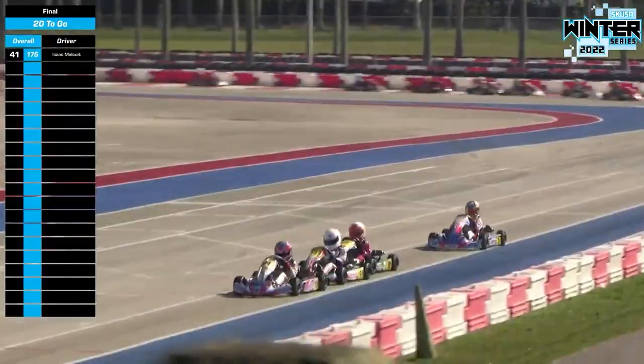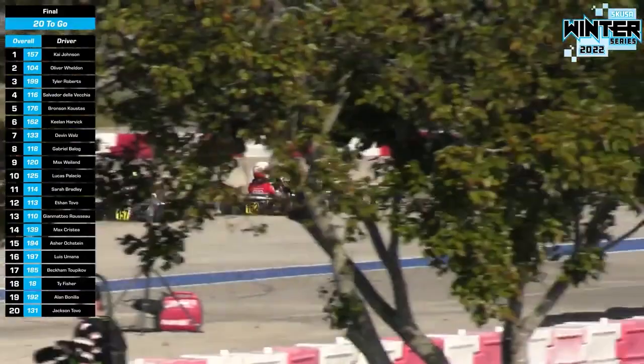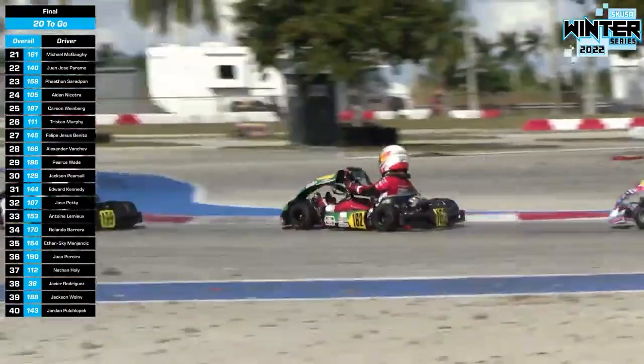Four-driver lead group. It is Wheldon showing the way to turn number one. It's Tyler Roberts, Keelan Harvick, and then Kai Johnson there in fourth. Yeah, so there's your front-running four drivers who are stretched away here. Wheldon, Roberts, Harvick, and Johnson. And they will, I would say, try to pull away, but no, I think we're going to go side-by-side. The Parolin driver, Tyler Roberts, now goes into P1 in the 199.